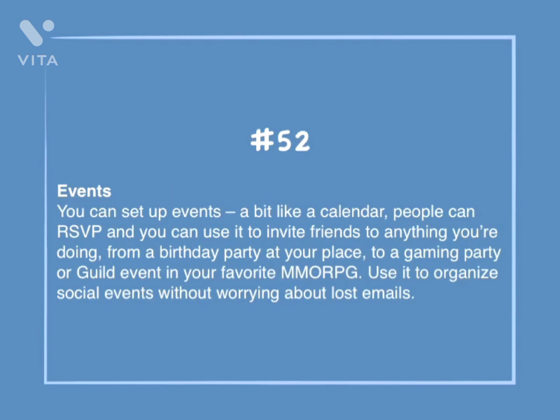Number 52. Events. You can set up events, a bit like a calendar. People can RSVP and you can use it to invite friends to anything you're doing, from a birthday party at your place to a gaming party or guild event in your favorite MMORPG. Use it to organize social events without worrying about lost emails.